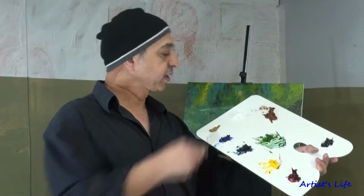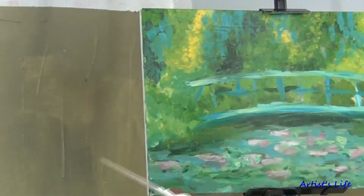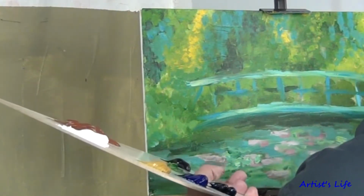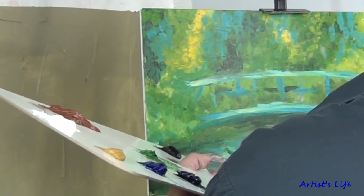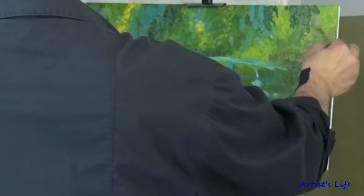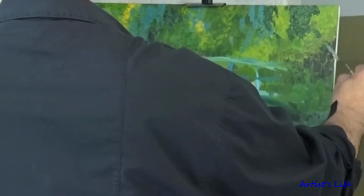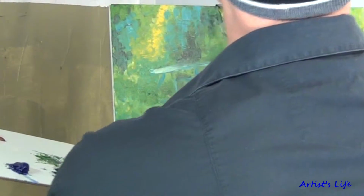Okay, so here's my palette with all my paints on here and my palette knife. So here we go. Okay, so my purpose is to come back and start applying thick strokes. I want to create some texture right there. So as you can see, I've started with my dark tones. I don't really want to get rid of everything that I have here.